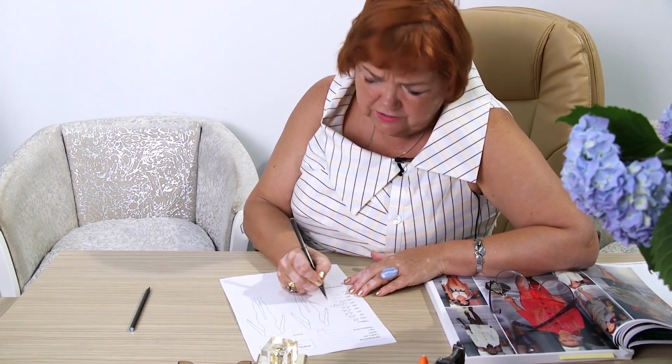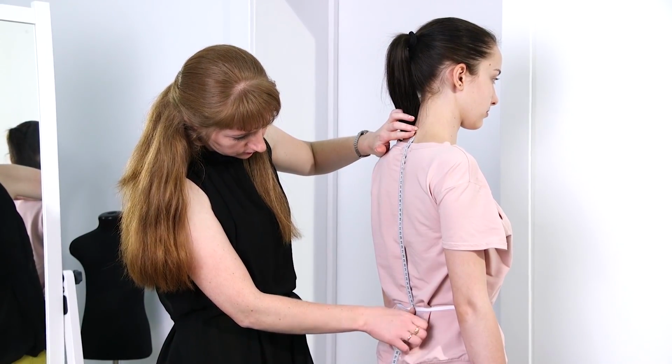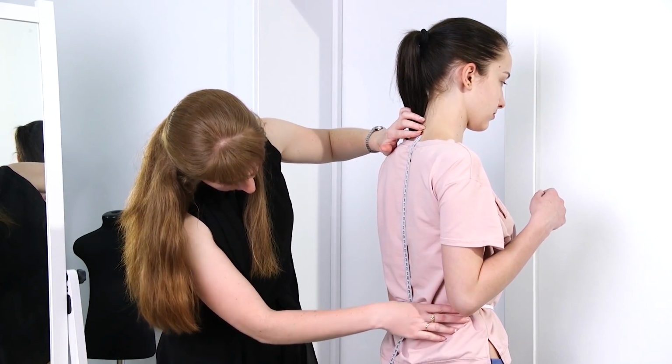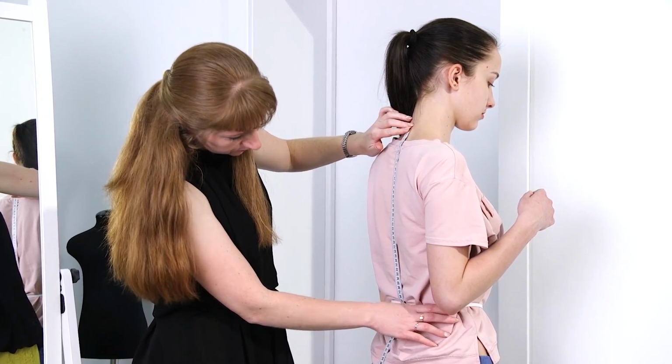The length of the shoulder, 13 centimeters. I'll also write it down that the shoulder is straight. The length of the back should be measured down from the neck base to the cord on the waist, along the center back. The length of the back, 40 centimeters.